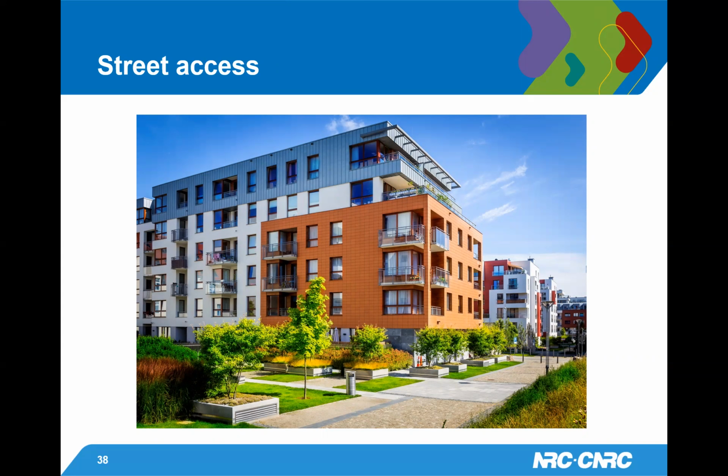To address this, a new change was proposed as a second compliance option, which harmonized the National Building Code with the Ontario Building Code. Street access is proposed to be reduced from 25% to 10%, given that the exterior cladding is completely non-combustible.